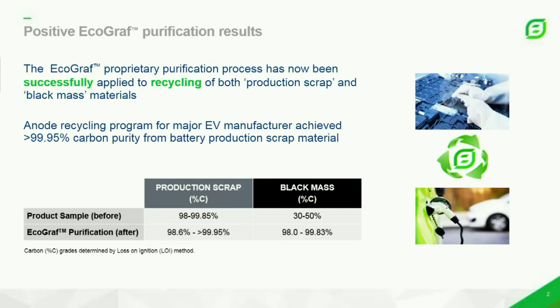Slide 14 provides the results we've received to date, and the results are very exciting. We've tested a number of samples over the last 12 months, both on the production scrap and the black mass, and it's really exciting that we've been able to take the production scrap off the shop floor, the manufacturing floor, pick that material up, and we've achieved grades of 99.95, which is important because that is the key grade required to bring this material back into the cell manufacturing. We're also working on the black mass, and we've achieved grades of 99.83 at this stage. And the work is ongoing, and we're working with partners across the globe.